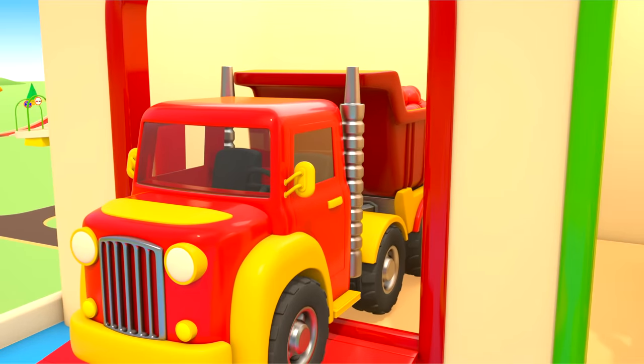This is a sweeper. It cleans the roads. Thanks, cars.